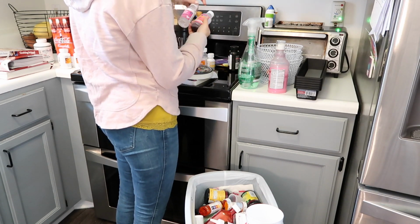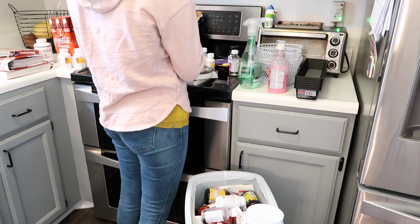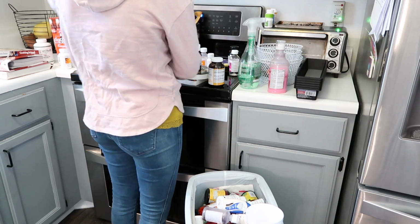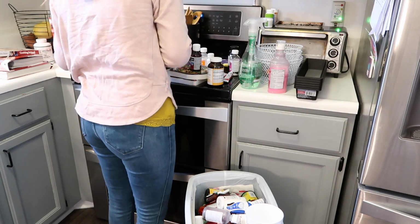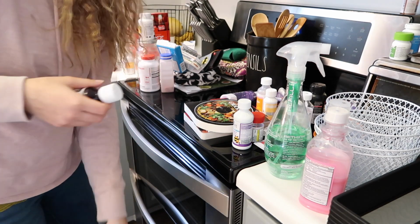So I'm definitely being ruthless in this declutter and trying to get rid of as much as I possibly can, because that cabinet was overcrowded, very overwhelming, and just completely unable to even be organized. So I knew that I definitely had to get rid of a lot of these items before I could work on any kind of organization in the space.